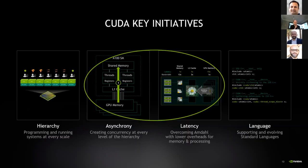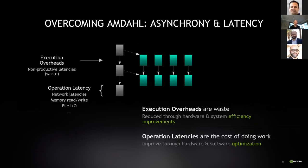So that's an example of different hierarchies. What about asynchronous computing and latency? So there are a number of overheads involved in all computing. One is the execution overheads, which you can perhaps solve by using hardware and system efficiency improvements. For example, special methods of moving data between a disk and a GPU memory, or from GPU memory to a network.